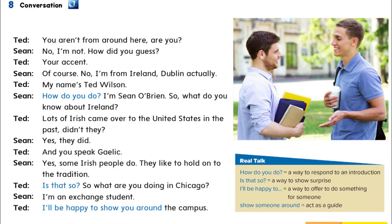So, what do you know about Ireland? Lots of Irish came over to the United States in the past, didn't they? Yes, they did. And you speak Gaelic? Yes. Some Irish people do. They like to hold on to the tradition. Is that so? So what are you doing in Chicago? I'm an exchange student. I'll be happy to show you around the campus.